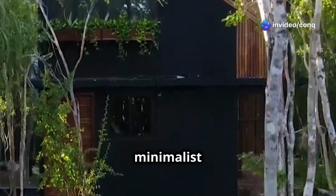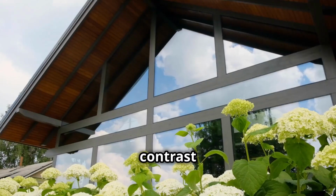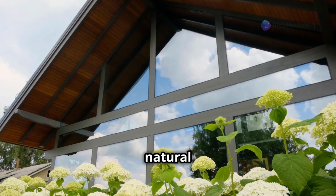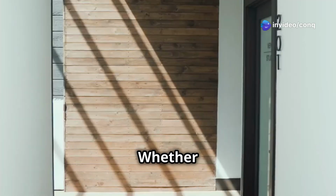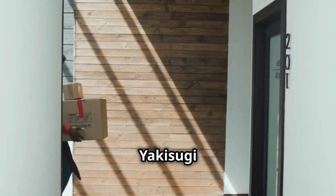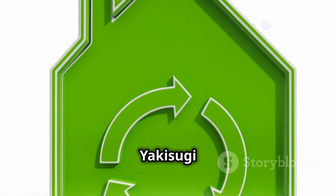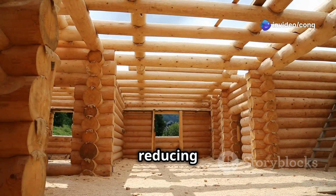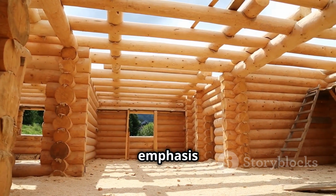Imagine sleek, minimalist structures adorned with the rich, textured beauty of charred wood. The contrast between modern materials like glass and steel with the organic, natural feel of Yakisugi creates a striking visual harmony. Whether it's used for exterior cladding, interior feature walls, or even furniture, Yakisugi adds a layer of depth and sophistication to any design. Moreover, Yakisugi is highly sustainable. By using locally sourced wood and reducing the need for chemical treatments, it aligns perfectly with the growing emphasis on eco-friendly building practices.